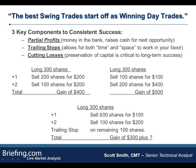The one that I usually follow, and the one that I really advocate on the site, is that if I was long 300 shares, I'm just going to sell 100 shares at up $1. When it goes up $2, I'm going to sell another 100 shares for $200. My total gain is $300 on the day. I will tighten up my stop loss on the remaining 100 shares, but I'm going to let that ride with a trailing stop for as long as the position continues to work in my favor. That gain on 100 shares is something I don't have to worry about. Hopefully the market moves in my favor, and I can make $1,600 as the market just trends higher. Personally, I like that approach a lot because it frees up a lot of my capital and allows me to jump on the next opportunity when I see it.